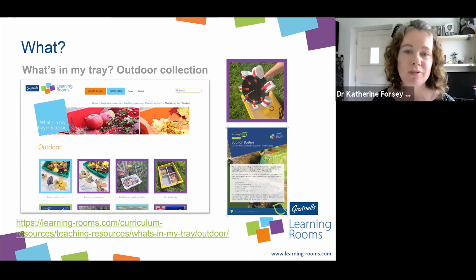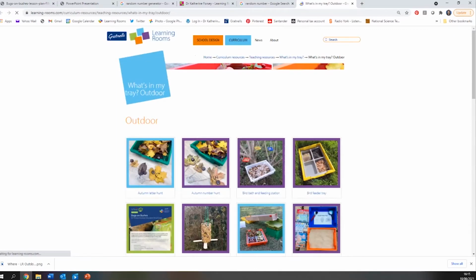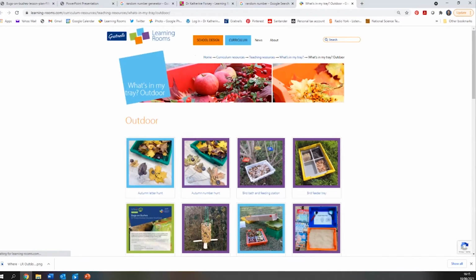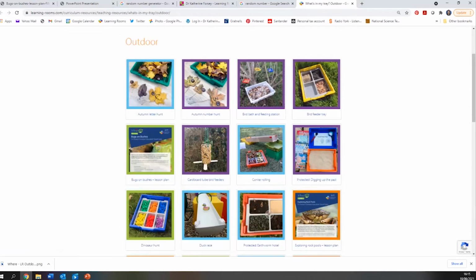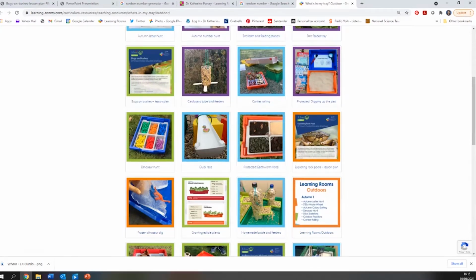So the Learning Rooms free collection of resources to support outdoor learning can be found on the What's in My Tray outdoor page. I'll show you it now, if we give the internet a little bit of time to load. There are over 30 activities here spanning EYFS to Key Stage 4 in a range of formats. I'll show you a few of them now. When browsing the website, you can pick out any activity that takes your fancy.